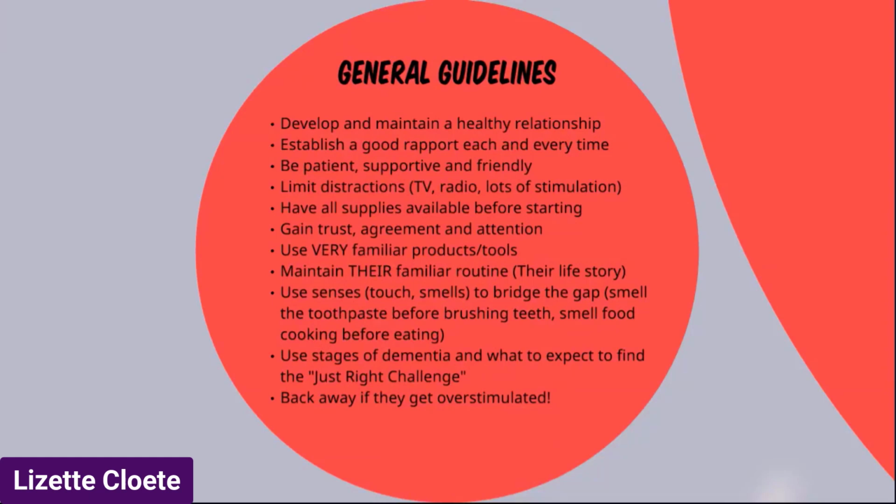During self-care tasks, we want to try to use our senses as much as possible, for example, touch and smell, to bridge the gap between what we're expecting them to do and the task that they're doing. For example, have the person smell the toothpaste before they brush their teeth or smell the food that's cooking before eating. We want to try to use the stages of dementia and what to expect to find the just right challenge for every individual. And remember to back away if they are getting overstimulated. There's nothing wrong with coming back and doing it again later on.